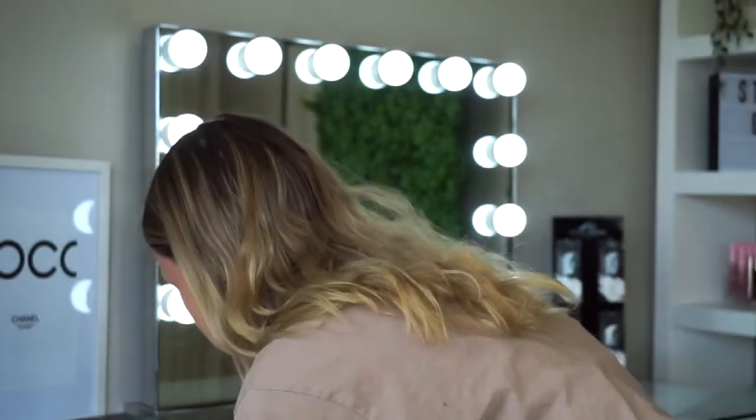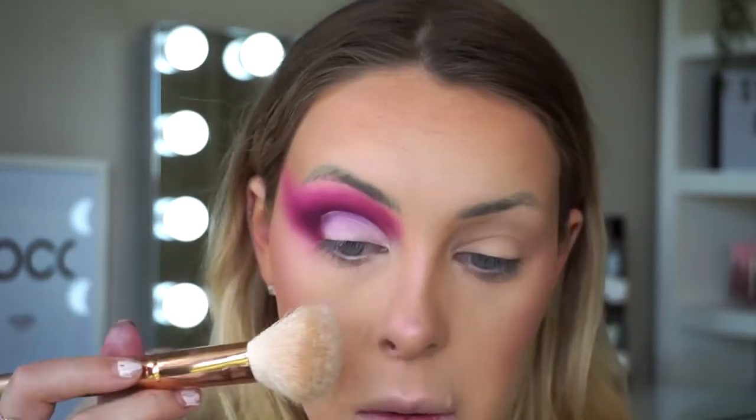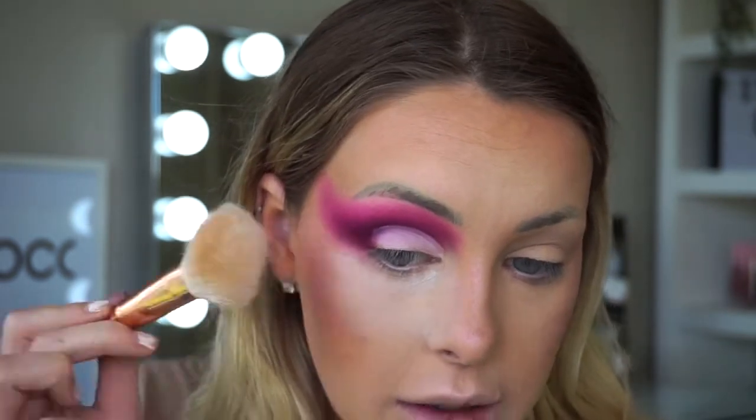And I'm just going to put a loose powder under my eye so that if anything has fallen out, I can just wipe it away. For that, I'm just going to use the Tansy Fairy Dust. And I'm just going to take a fluffy brush and put it under my eye so that if anything falls, I can just wipe it off without it being a problem.